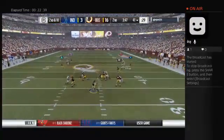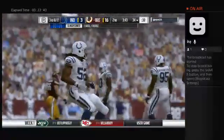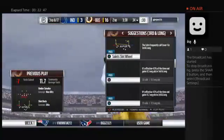He'll try again with the Army. Nowhere to escape, and he goes down. Dante Hightower coming on the blitz. He gets him for a loss of 7.